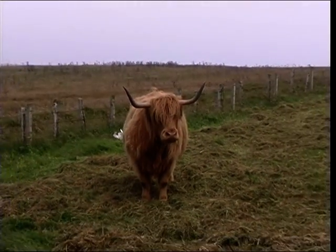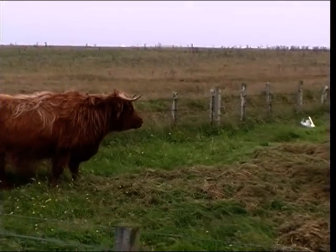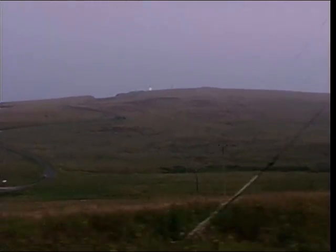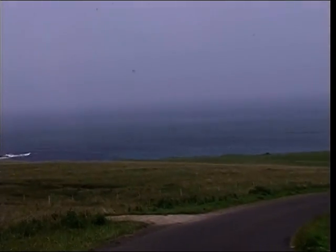These are two Highland coos. Yeah, coo, moo. That's to the right. Is it? Oh, up there. Looks like it might be the lighthouse. This is the rugged coastline. Like big salt things. And out there is the Orkneys.